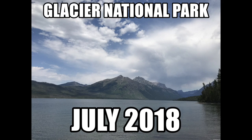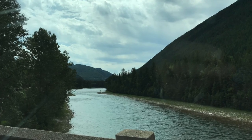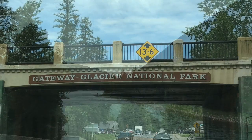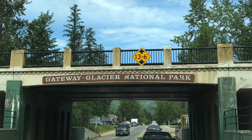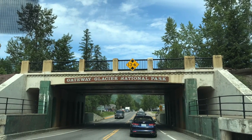Our trip started with flying in from Indiana to Missoula, Montana. Spent the night in Missoula and drove to Glacier National Park the next day. We arrived at the entrance to Glacier in time for an early lunch at West Glacier Restaurant just outside the National Park entrance.